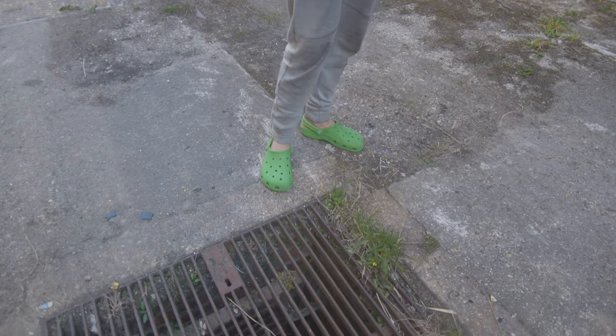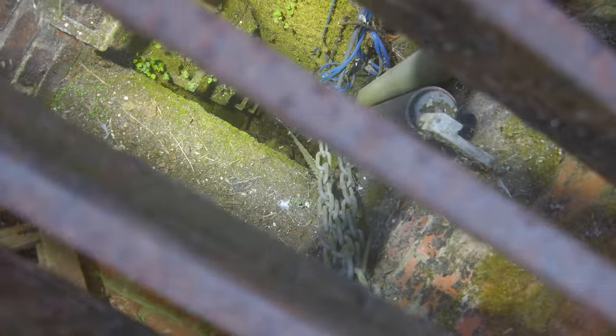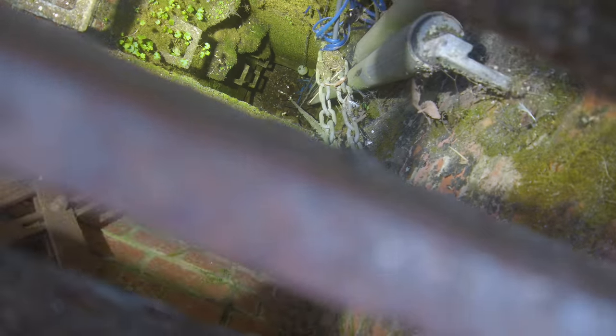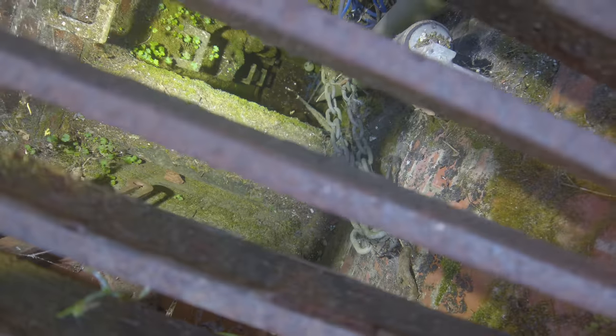Hang on, have a look at this, folks. Oh, wow. A tunnel. What the hell is that at the bottom? It's like something to lift up, isn't it? It's a tunnel, but it looks like you'd have to crawl through it.